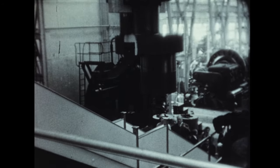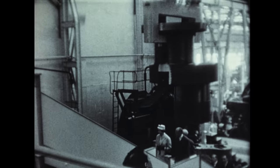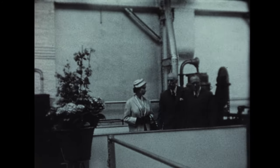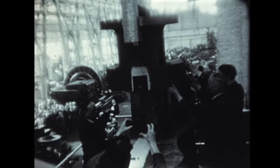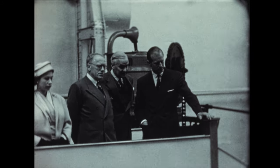The Queen moves up the white and gold staircase up to a platform where she and the Prince can watch the actual process of building up part of another crankshaft. One piece is heated up so that it can be shrunk onto the next. The tolerances are measured in thousandths of an inch. This team of Reg Coley, Joe Grove, Alf Clifton, Arthur Bradley, and Percy Johnson, they know all the moves of this game.